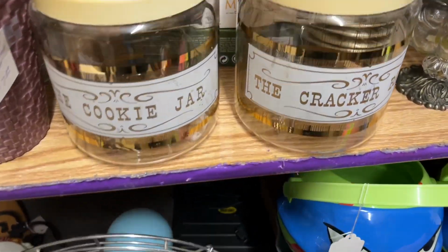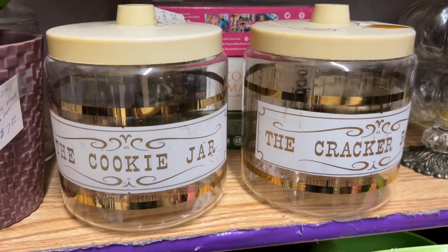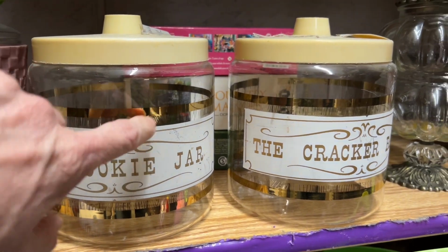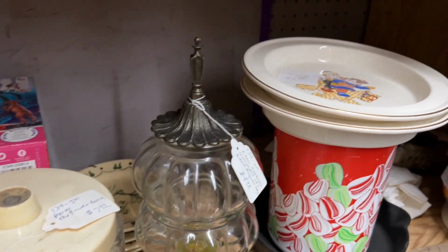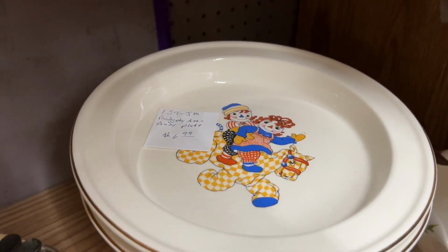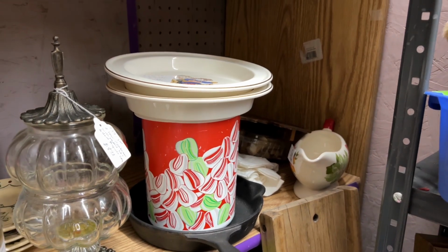So these vintage canisters had plastic tops and then glass for the rest of it. I liked them. And then next to it, this piece I thought was unique, but it also looked new. And then this candy ribbon canister caught my eye.